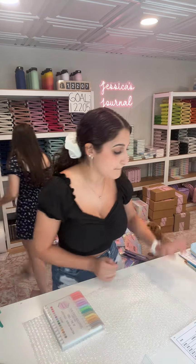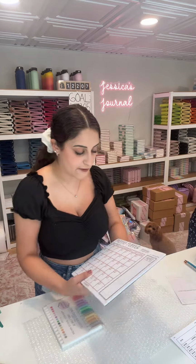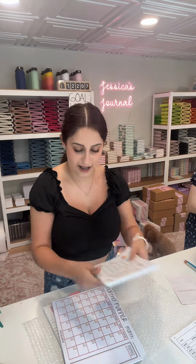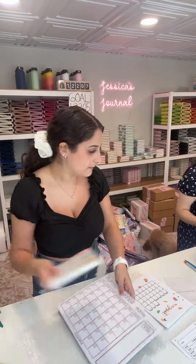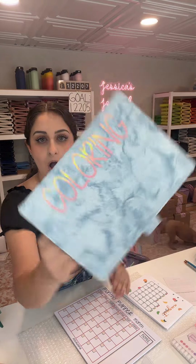So we have here a monthly planner notepad. Thank you, Samantha, for being so flexible. And then we have a bunch of single spreads. I will give her a hug from all of you. I'll hug her after this. Monthly planner notepad. And then we have a gorgeous sky blue marble journal.